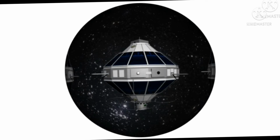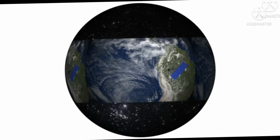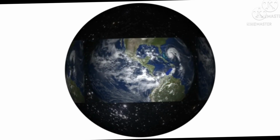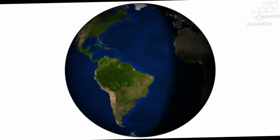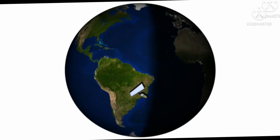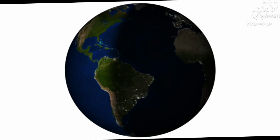There are two kinds of satellites. One is the polar satellite. This is called a polar satellite. That means it orbits from pole to pole, that is, from the North Pole to the South Pole or the South Pole to the North Pole. It orbits the Earth from pole to pole just like thread is wound on a ball.